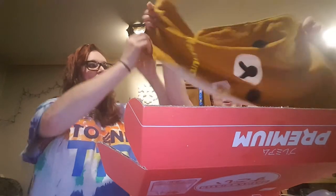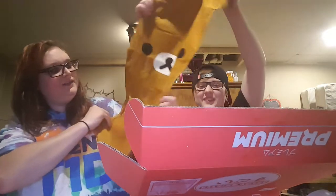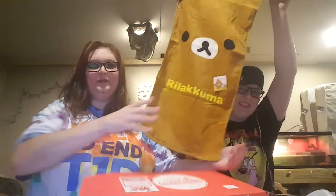Alright, so the first thing that was in here is a towel. It's a little bear towel. That's cute. Look. Oh my goodness. I don't know what half this crap is. Okay, one thing at a time.